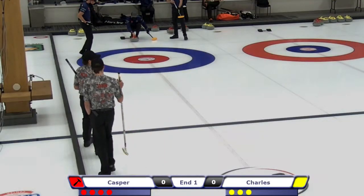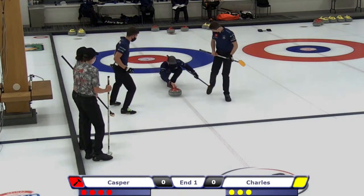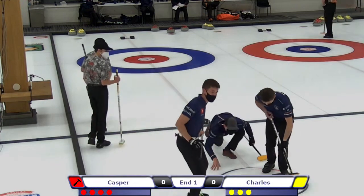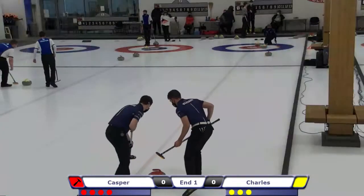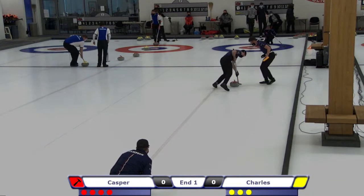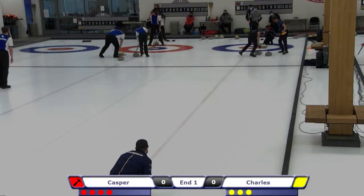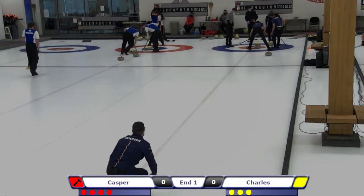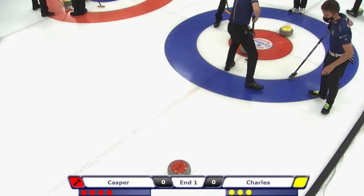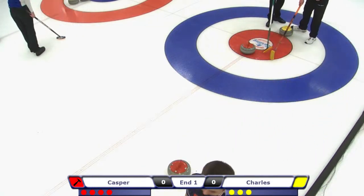So chance to go for the same shot here on Ethan's first. You could hear Team Charles talking about having to fix their brooms. That could be very frustrating as a player if you don't quite get it set up right before the game, and then it's just pulling on you or just not quite feeling right throughout the game. So hopefully you can get a chance to get that fixed between ends here. Yeah. Same kind of weight.